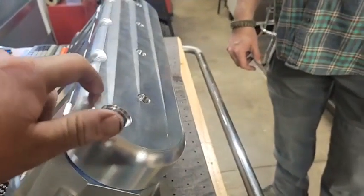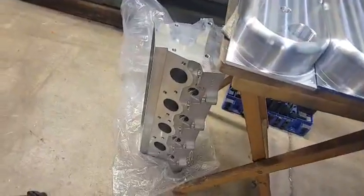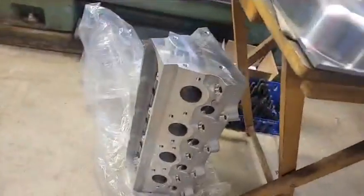Now these also fit really good. Oh yes, on that head, which are the LS3s of mine. They fit beautifully on those.